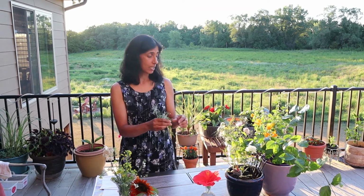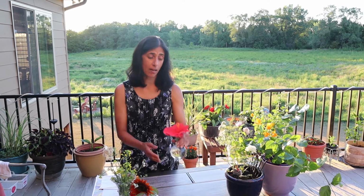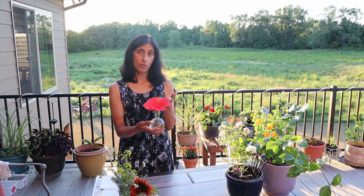So I picked some cilantro flowers, and you can just use this top part. Like I said, you can just pick them off and toss them in a salad. You can add them in with rice, with cooking. It's just a really nice little garnish, and that adds a little citrusy flavor to your food. So cilantro is one of the ones that does. Hibiscus is another one that adds kind of a citrusy flavor.